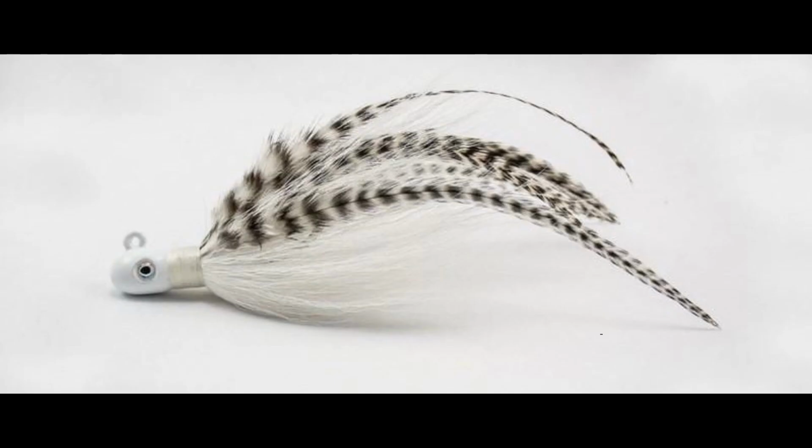And we talked about colors. Some of the sizes I like to focus on are going to be 1/8 ounce, 1/4 ounce, 3/8 ounce, 1/2, 5/8, 3/4, and 1 ounce. Some people like to go heavier. I like to stop at 1 ounce, but going even bigger wouldn't necessarily be a bad thing. I just prefer that cutoff right there at the 1 ounce.